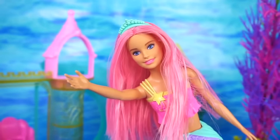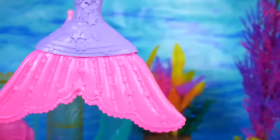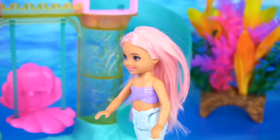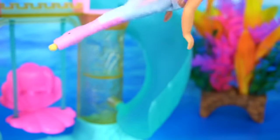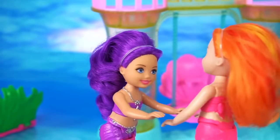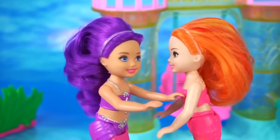Pearl, sweetheart, come home. Your dad and I need to talk to you. Oh, you're in trouble. I hope not. Come on, sis. Come on, Izzy. Let's go. Ooh, come on. Bye, guys. Couldn't be a merboy, right? Oh, that's so exciting. I wonder if it's cute.